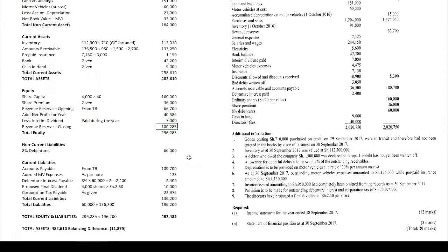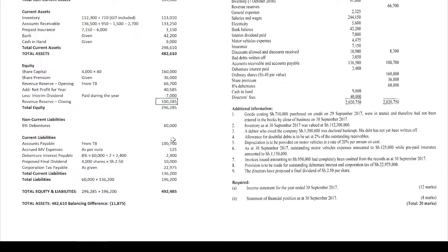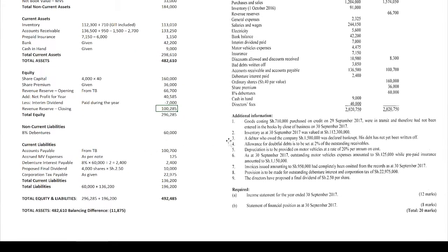For the non-current liabilities, we only have one, the 8% debentures, which is long term, which is 60,000. For the current liabilities, we are going to start with the accounts payable. Accounts payable amount to 100,700. Then accrued motor vehicle expense from the notes in our working 6, we are given to be 125. So that is also an accrual. You have to add that. We also have an accrued debenture interest payable, which we said was 2,400. So you get the 8%, which was 4,800, but you had paid 2,400. So you have to deduct that 2,400 to get 2,400.